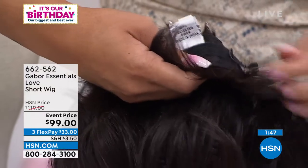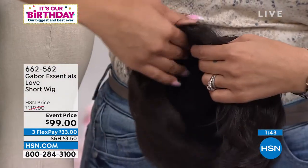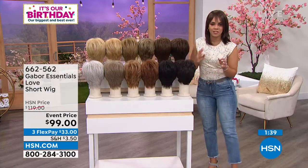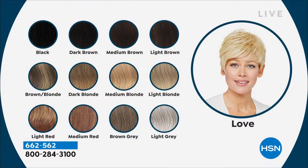So anyone, doesn't matter how much hair you have, how little hair that you have, because I have a lot of hair. Ingeborg has a little bit of hair. And we are able to get that look within seconds, whether it's changing the color, changing the style. There's all the colors that you can see in your screen.